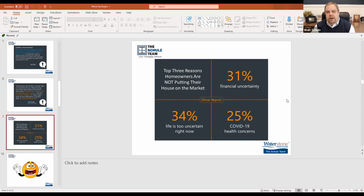According to a Zillow report, there are three top reasons why homeowners are not putting their house on the market, and I think we need to address each one with the potential seller. One is that 31% are financially uncertain. They're really worried about what's coming. 34% say life is too uncertain right now, with COVID, shutdowns, freezes, and a lot of different things. However, remember that one slide you can show them: we had a higher yield and a higher profit margin on housing in the second quarter, during that COVID period.